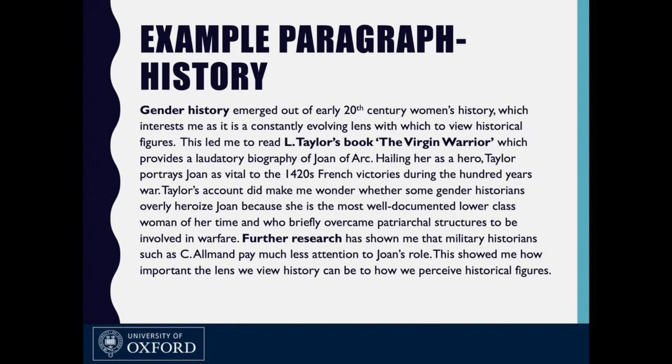So it starts by saying that gender history emerged out of 20th century women's history. This is important because it shows that I know a little bit about the historical background of what I am talking about, of gender history. And this would apply for most humanities topics, that you know a little bit about the background of the field and where it comes from. If you are doing something on post-colonial literature, for example, it's important to know what post-colonial literature is and what this has come out of.